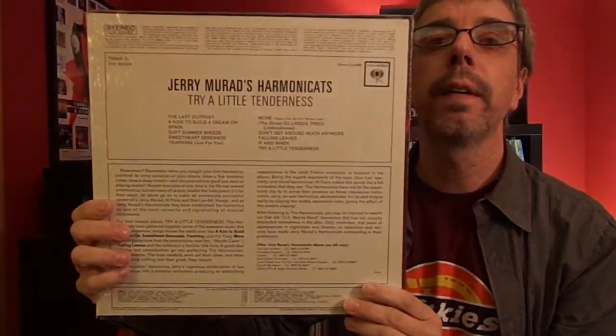Anyway, so the thrift store update, and we're going to start off with this. It had more shrink on it when I got it, a little of it ripped off on the way home, but this thing looks like it was made yesterday. I can never say it. Jerry Murad's Harmonicats, Try a Little Tenderness. Now I prefer their albums with a little more zip in it than this probably has, but it's still in shrink. It's minty stuff on Columbia. Can't remember if it's a 2-eye or a 6-eye. I'll look though, real quick.